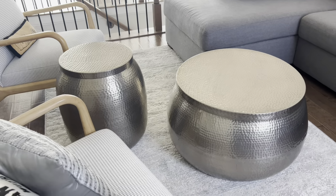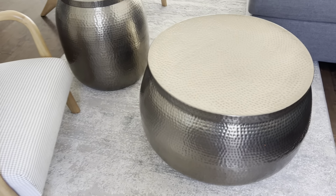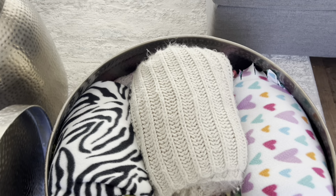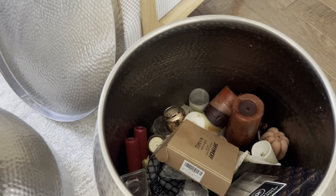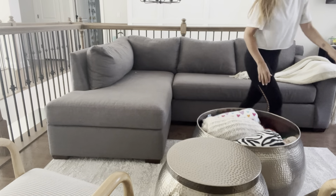Next up is one of my favorite items. I've actually had these for years. They are these hammered drum storage bins, coffee tables, really. And I got them at World Market several years ago. I linked one that I found for you on Amazon that pretty much looks like an exact replica of it. But I have used these since my first child was born, and I always had kids' toys, like baby toys in them and things like that. So now that they're a little bit older, I use the tall one for candles, and I use that big one there for storing away blankets.